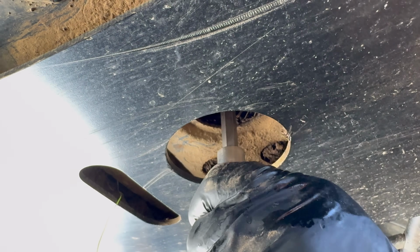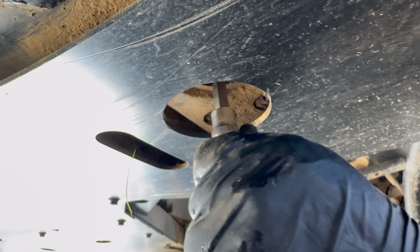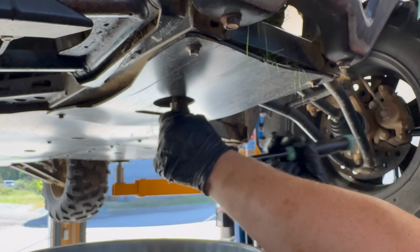Oh, shoot. All right. So 8mm, he's going to drain this front diff. Be interesting to see what it looks like. The back looks good. Yeah. He stays on top of his services. Yeah, this has definitely been serviced several times here.